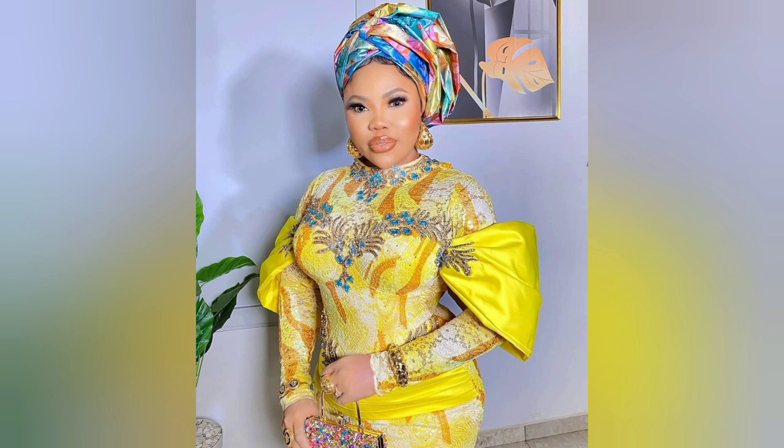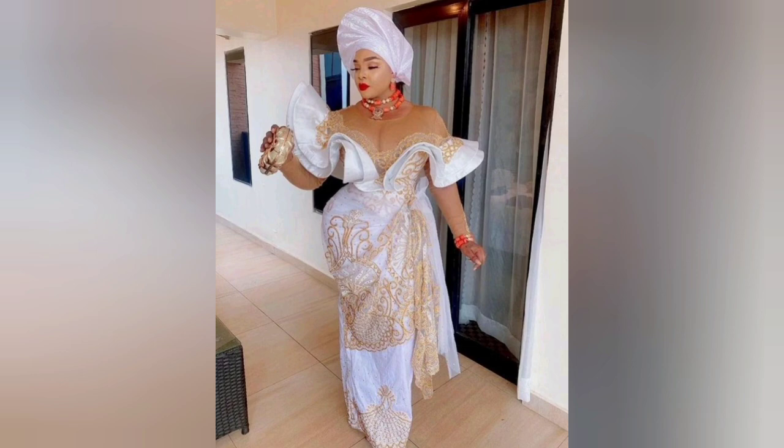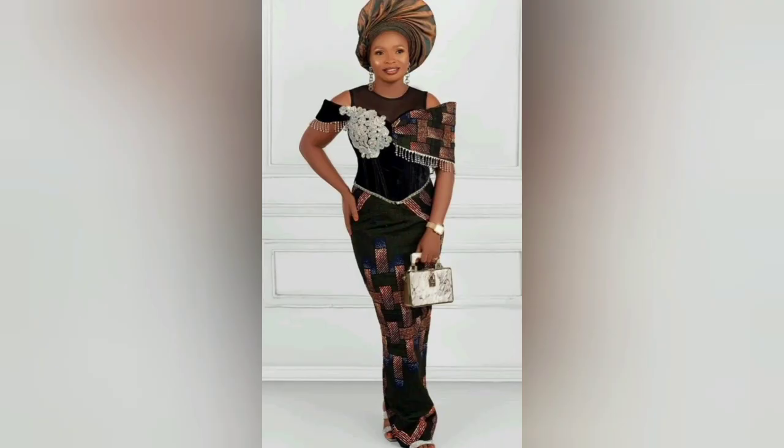This particular Ashebi style, of course, you guys know that you can rock anywhere with this gown. It's well covered. If you don't want your skin to be showing, that style is just everything. This is a white Ashebi style for a wedding. As a wedding guest, or a bride, you can rock this for your own traditional marriage.